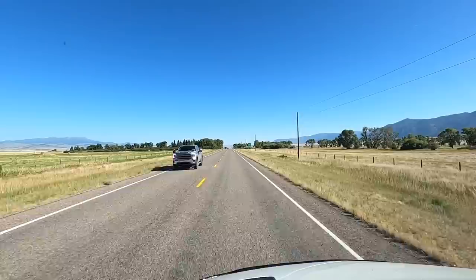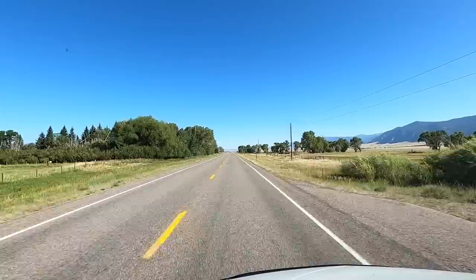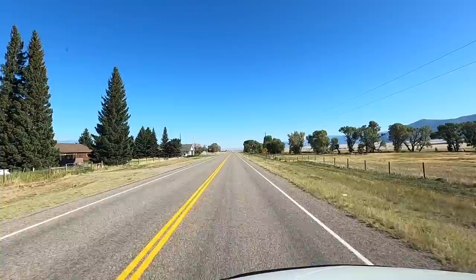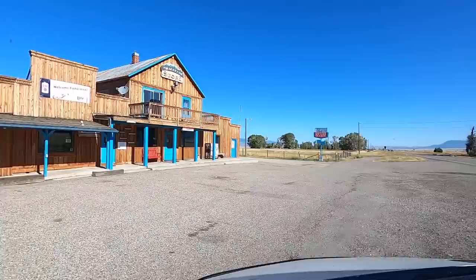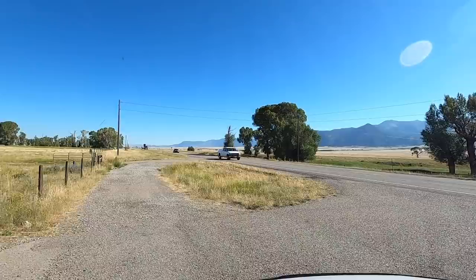Well, there's something up here. I see trees. I see a building. Kind of like a little farm here, maybe. What's this say up here? Let's pull off. Saloon Cafe. Doesn't look open. What's it? Blue Moon Saloon. There you go. An RV park.